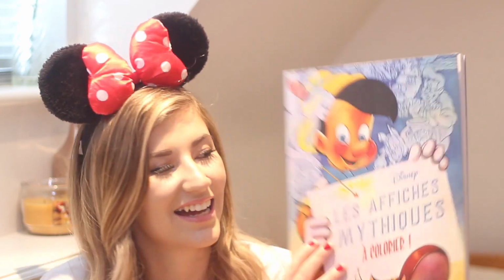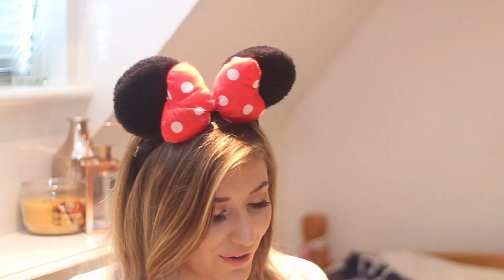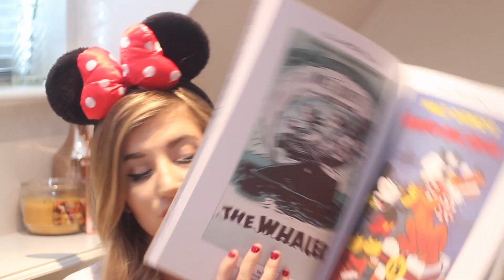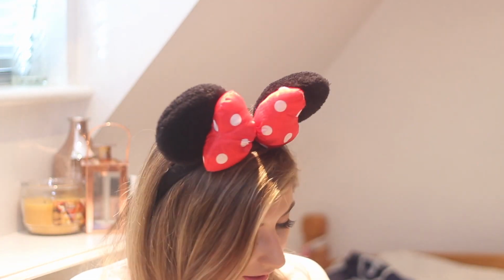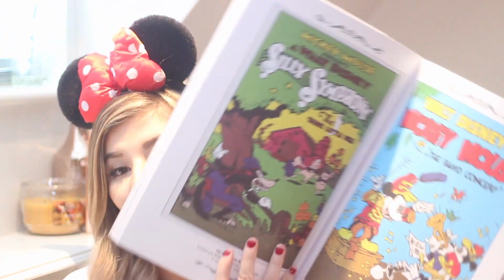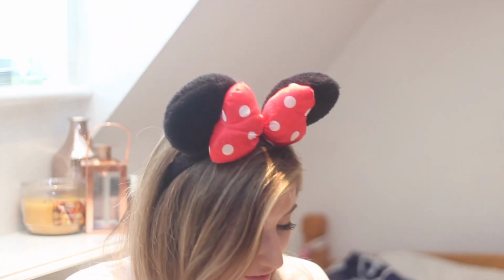But it is this gorgeous colouring book, and like I said, never seen it before, but it's just so beautiful. So this colouring book is of all different posters from the Disney movies. So one half you have got the actual coloured posters, so I guess you can copy them colour to colour, get an idea of what colours you want to do. So we've got some real classic ones here. So as you can see, these are all the old Mickey Mouse series or film.